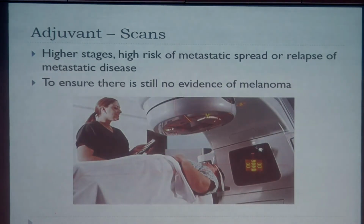So another way we can monitor people that are getting adjuvant treatment is with scans. This is, again, for certain subsets of people. Not everyone gets scans. This is for higher stages and a higher risk of it metastasizing or spreading to other places, or this is for people who did have metastatic disease and it was taken out. Those people have a higher risk of it coming back because they were a higher stage. And so these are just done to ensure there's still no evidence of melanoma. It's more specific, it takes a closer look, and so it's a great tool that we have.